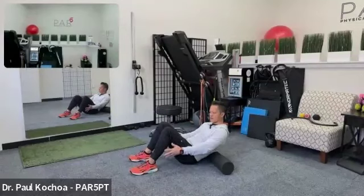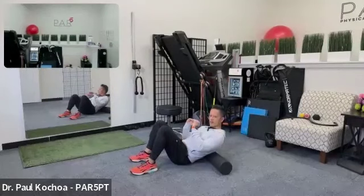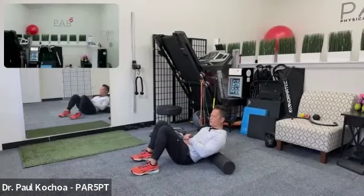In order to mobilize the joints in our mid-back, the big thing is that as we sit on here, I have my hips down, my knees are bent, I'm not going to move this just yet. And the foam roller is on my thoracic spine. I can adjust that by moving my hips up and down. But I want to start on the lower ribs. All right? I don't want to start on the lower back. It's a little bit aggressive. Just start on the lower ribs.